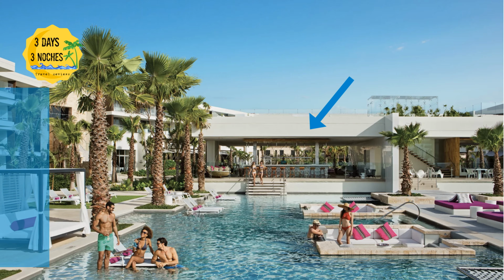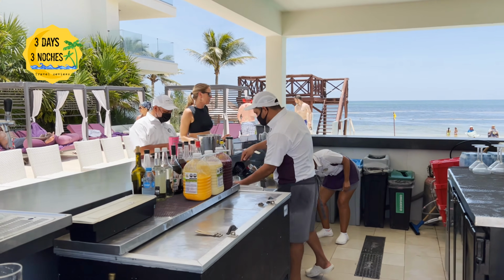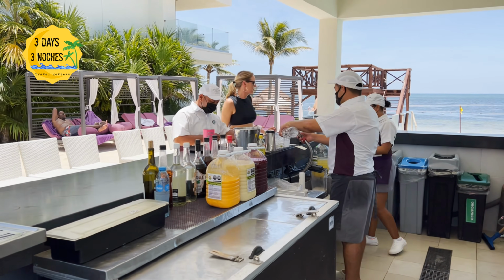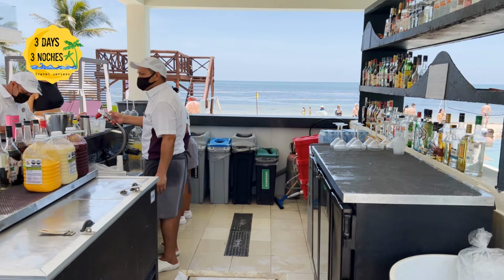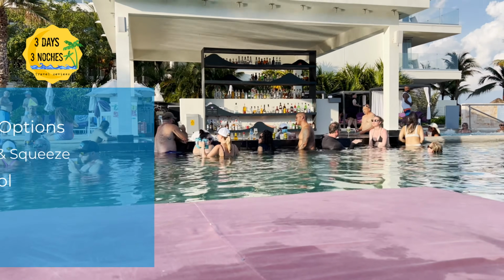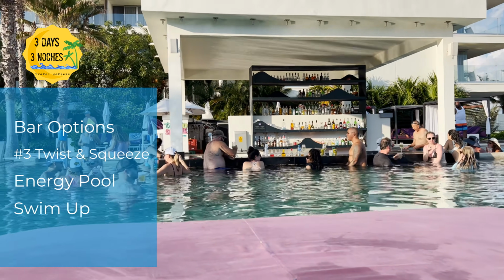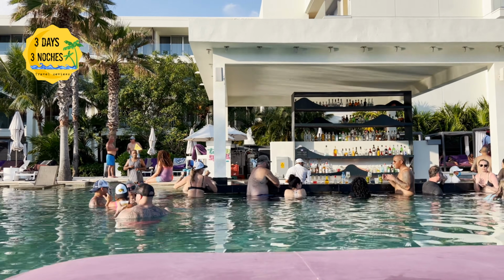In terms of type of cocktails, they really do have everything. I stuck to vodka this time, but you could order almost everything. The bartenders were very knowledgeable and knew how to make a lot of different drinks. And they do have two swim-up bars, so each pool has its own swim-up bar. And the bartenders work their tails off at this entire resort.